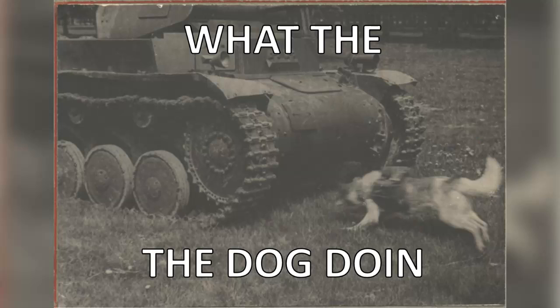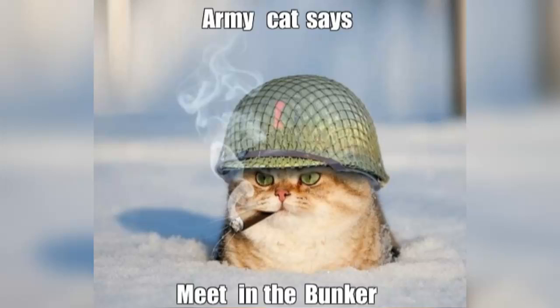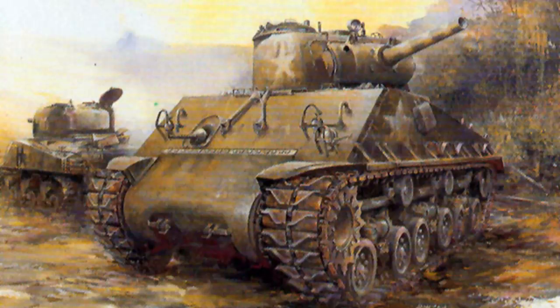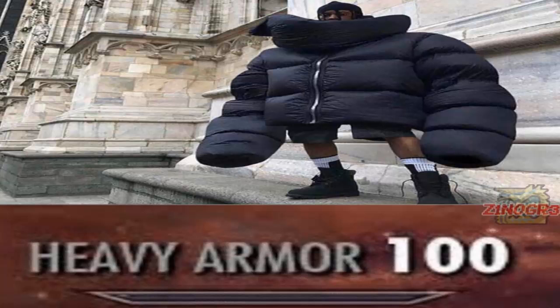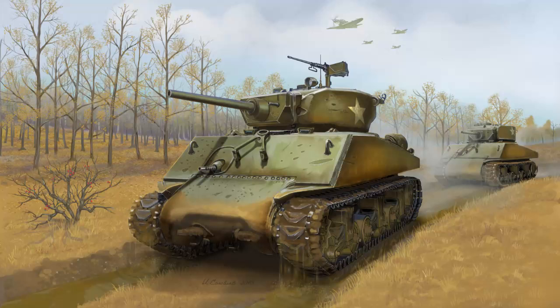You need an anti-tank tank? There's the Sherman for that, and there's a Russ for that. You need an HE demolisher bunker buster? There's a Sherman for that, and there is sure as shit a Leman Russ for that. You need a heavy-duty assault tank that can shrug off anti-tank rounds like it ain't shit? There's a Leman Russ for that, and there's sure as shit a jumbo-sized Sherman for that, baby.